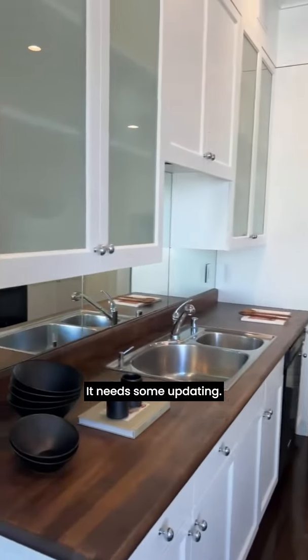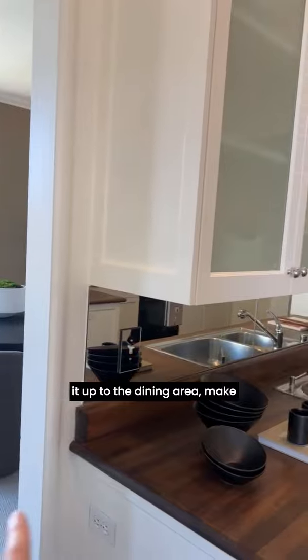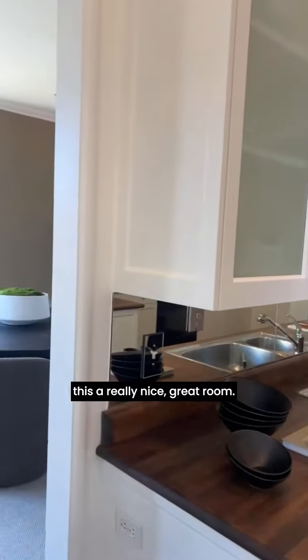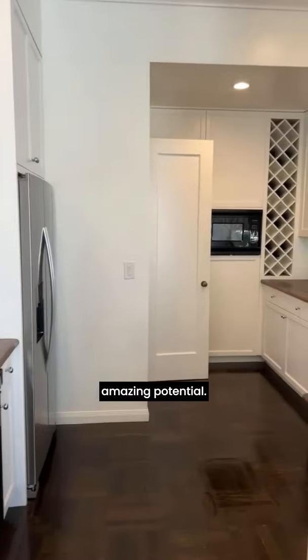This is the kitchen. It needs some updating. I would take this wall down, open it up to the dining area, make this a really nice great room, and then you have the living area in the front of the house. This home has such amazing potential.